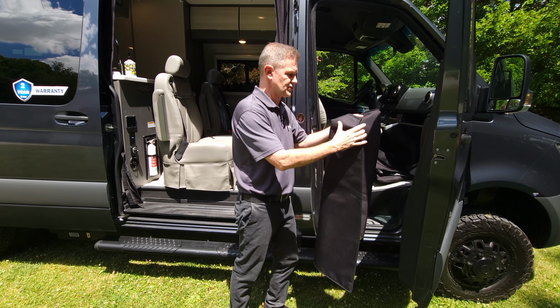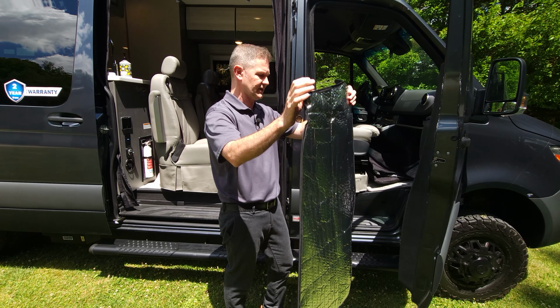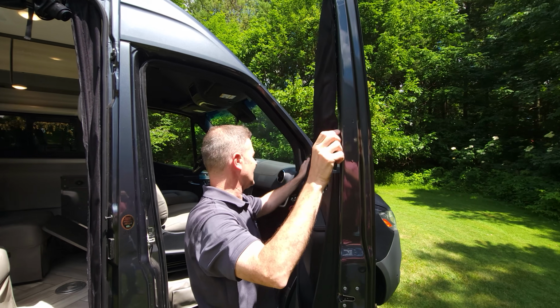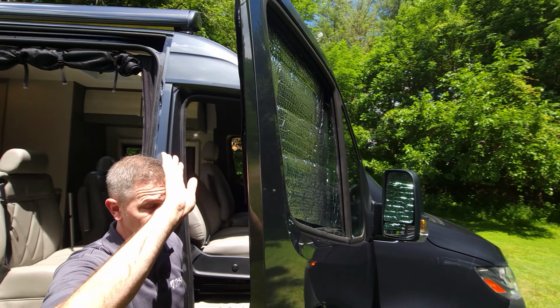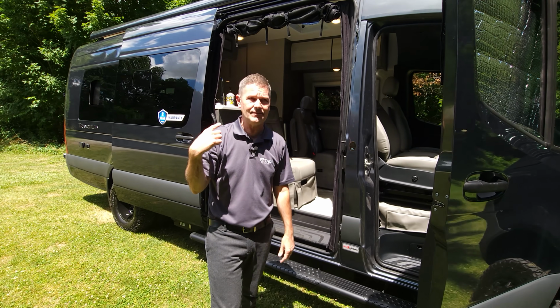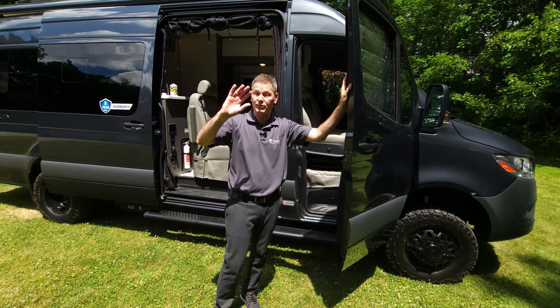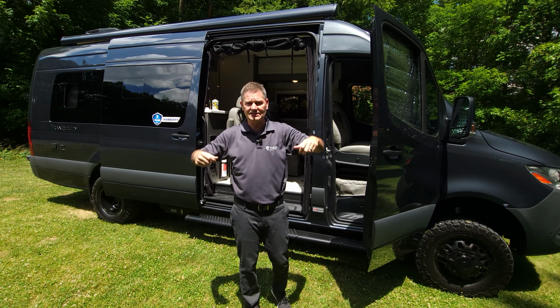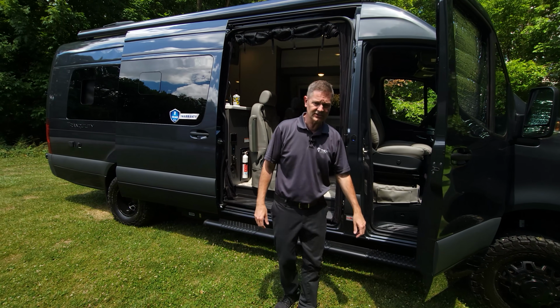I wanted to show you your privacy shades real quick. You have these all the way around. So plenty of privacy. Just pop those in, block out the sun. Great tip for you. If you are going out for the day, put these up when you're gone on a bright sunny day like this. Close all the blinds in your van. That way that AC is going to be a lot more efficient for you.